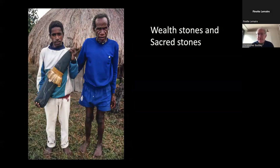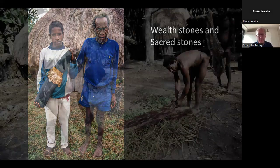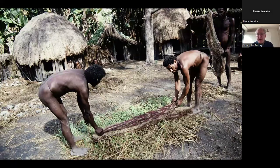And these objects, as I say, were brought to festivals. So families would bring and display their finest stones. And at some events, particularly at funerals, stones were exchanged and given by the big men who owned them. And at funerals, they were gifted as a form of compensation for the family of the person who'd been lost. And they were displayed very carefully.